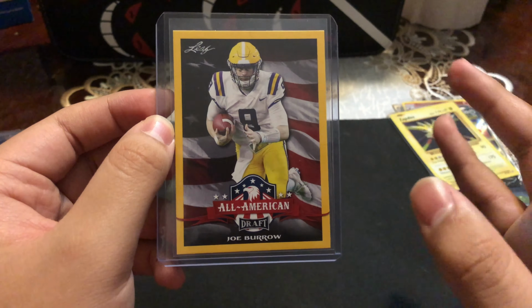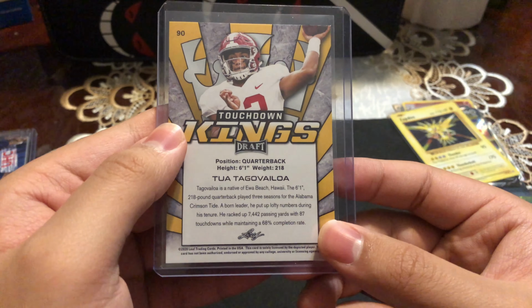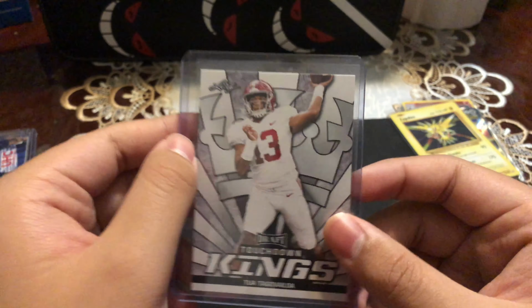And then the other one I got from the same pack was a Touchdown Kings Tua Tagovailoa. I don't know if I said his last name right, but he's the quarterback for the Dolphins, and I knew that, and I was like, oh shit, if I know you, then you must be a good player, because I already know the top names in football, and I knew him, so I was like, okay, this is definitely a nice pull. It's Tua, who plays with the Dolphins now. Super dope card. That's it for football.